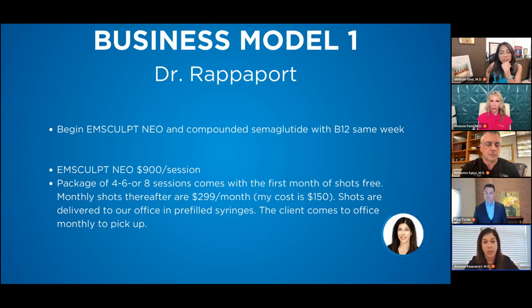So for those patients, we do it through a compounding pharmacy, and we do semaglutide. It's compounded with vitamin B12. So basically, when a patient comes in for consultation, some people can't afford a whole deluxe package with everything. Some people can just afford the $299 a month, and that is fine.